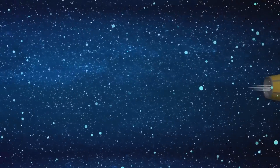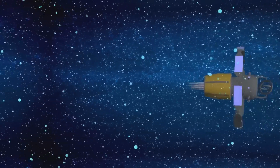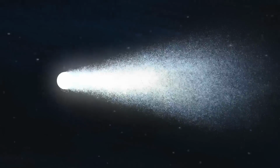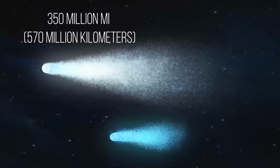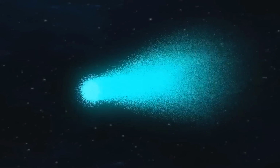A spaceship called Ulysses passed through Hyakutake's tail in May 1996, reporting that it was at least 350 million miles long. That's double the size of any other known comet's tail.